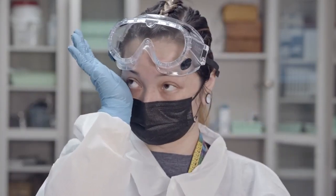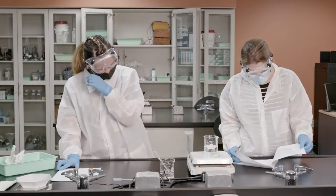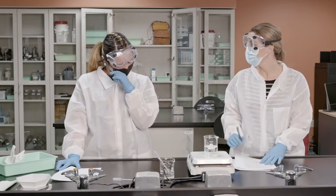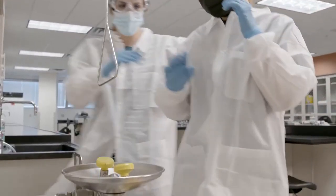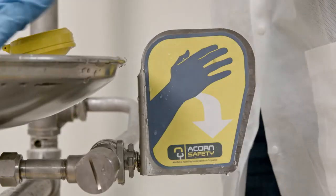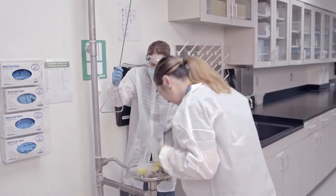In the event that a chemical or hazardous liquid does get into your eyes, proceed immediately to the nearest eye wash station. It may be difficult to see, so ask someone for help. Most eye wash stations have a lever or handle to activate the water flow. Activate the water flow and place your eyes directly in the water.